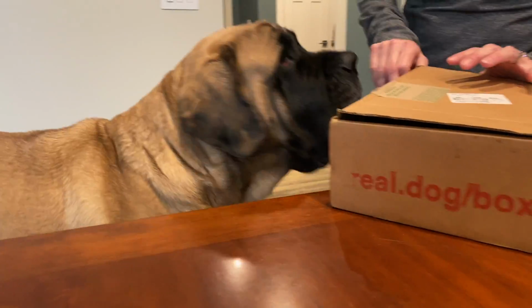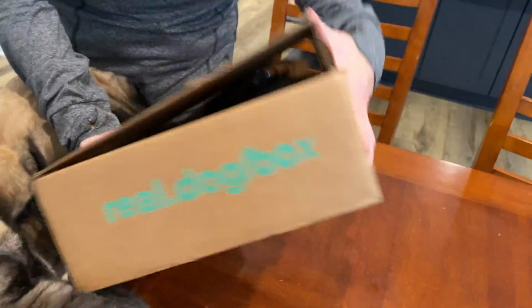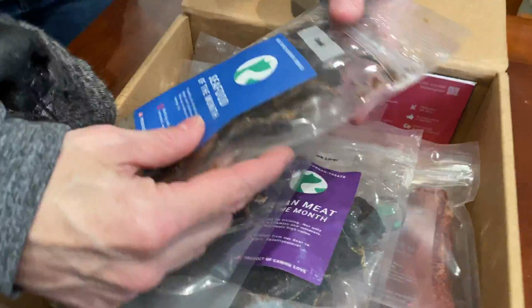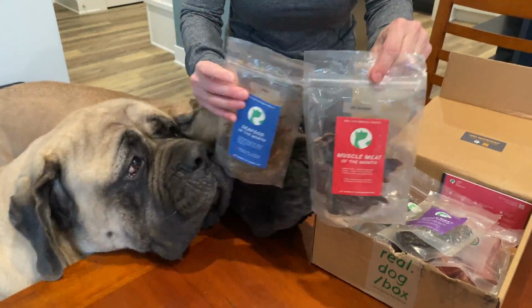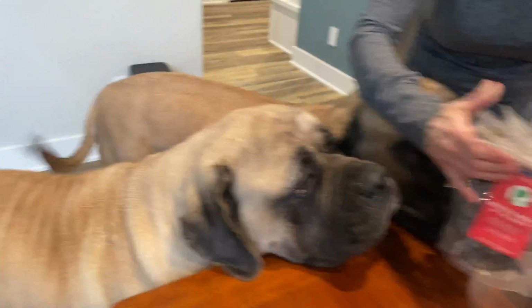Not only has their menu grown and improved, but they recently added a fantastic membership option to their subscription service as well. If you aren't familiar with them, Real Dog Box offers a month-to-month subscription box in 4 configurations. A treat and chew box, which this one is, a chew box that's just chews, a treat box that's just treats, and a mini treat and chew box for little dogs.